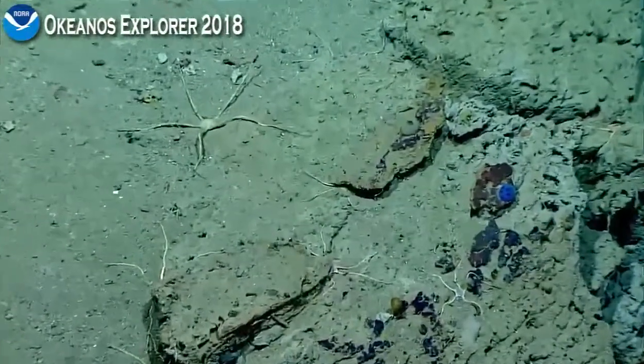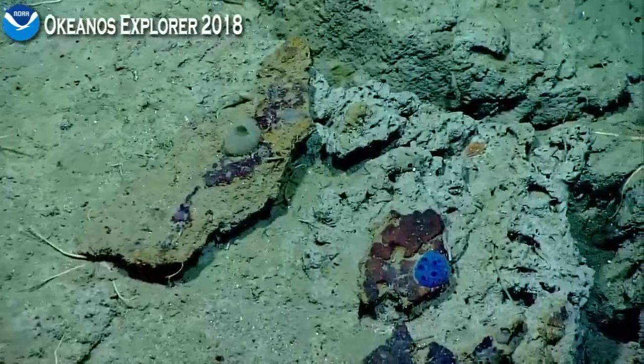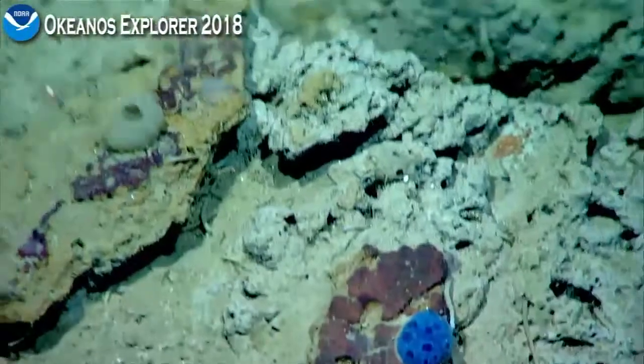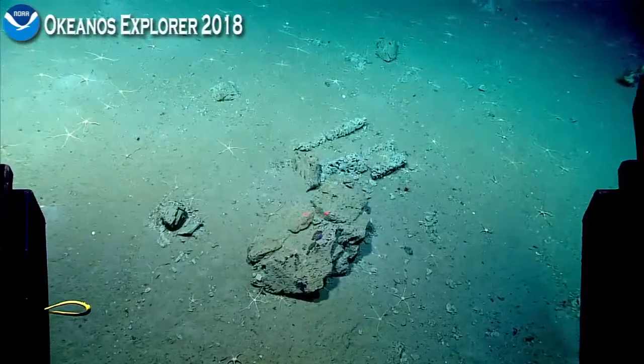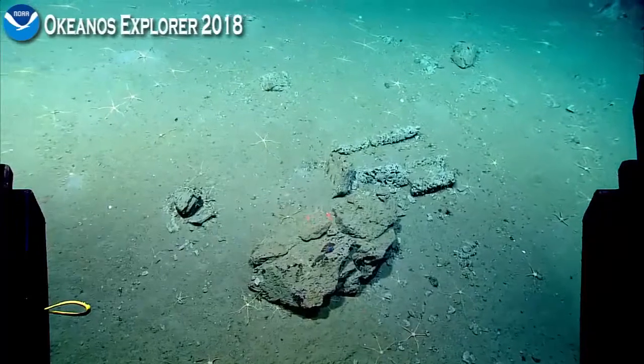Got one of those sponges. Is that the blue thing? Wow. That has the other pretty stuff around. Does it look like a colonial tunicate? What's on those rocks, Leslie? We can go back in a moment. We have a crust, precipitates. Just don't want to get what we were just looking at.